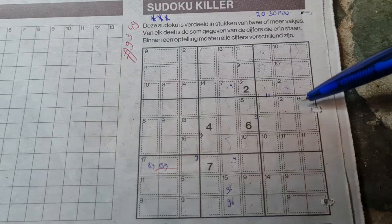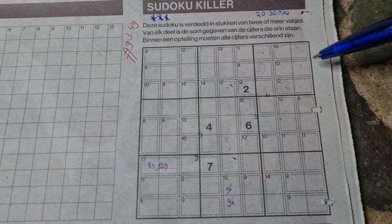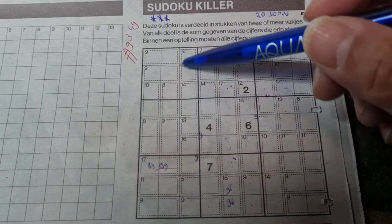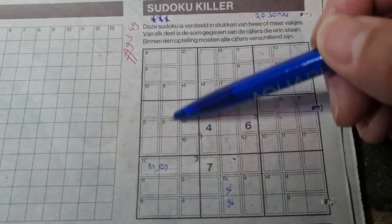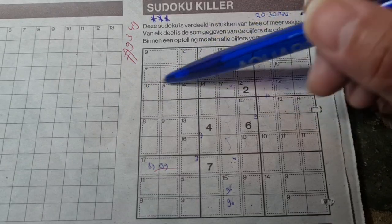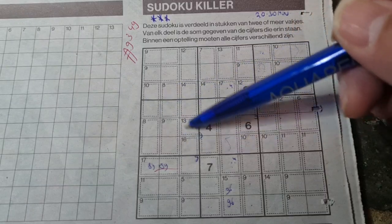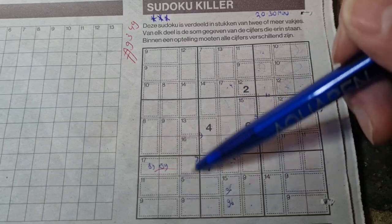Well, this one is a hard one. This is really a hard one. I have no digits here. Okay. How can I solve this?